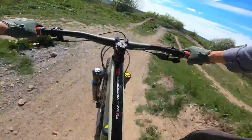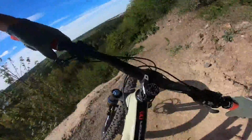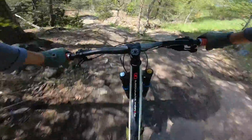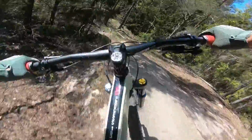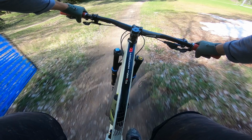So the first run felt okay. I actually had like 5 runs on the same track before that, but the first timed run felt okay. Felt like I was overcooking it a bit and made a silly mistake up top, and I just felt a bit out of control in a few places. But overall it was a good run. And the time was a 1:41.